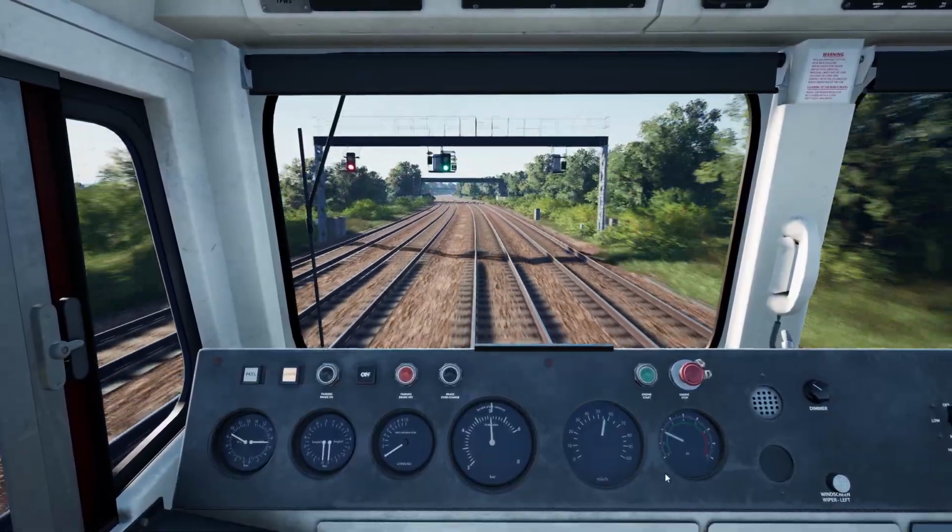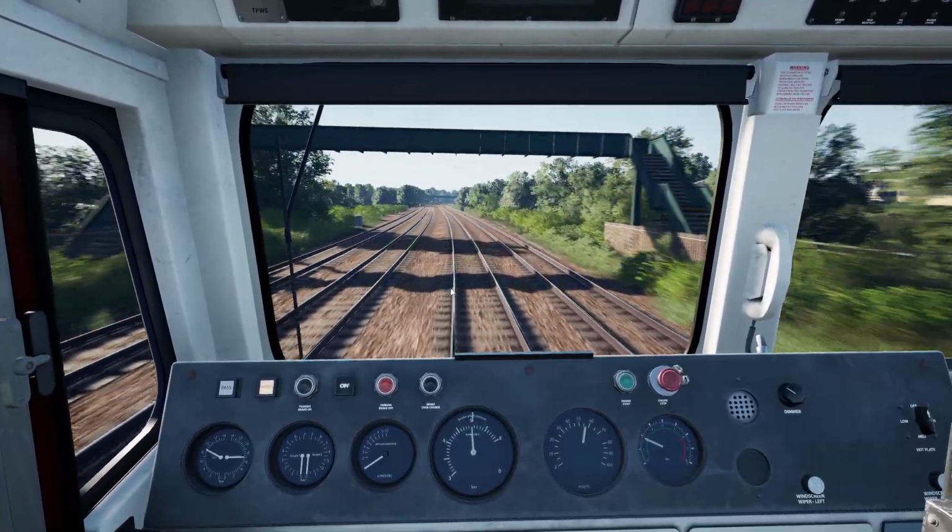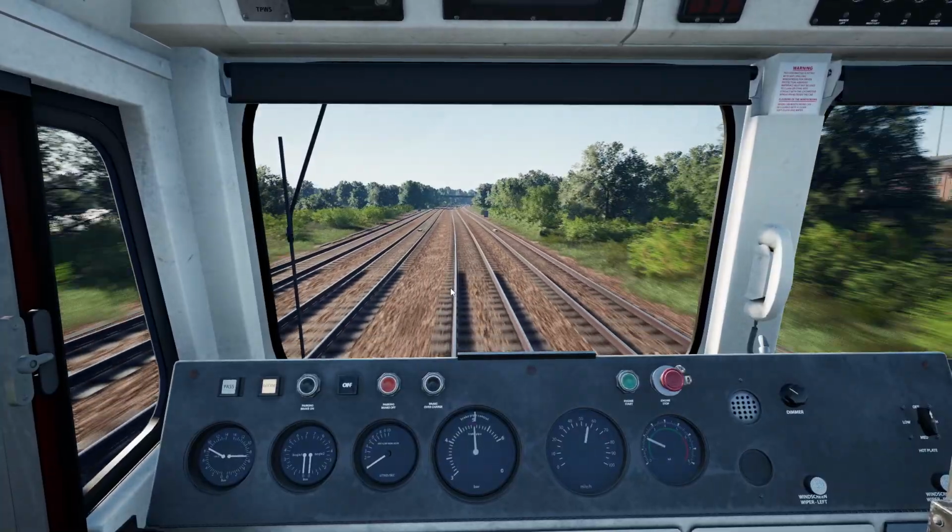So, we've got 55 on. 60 is our maximum speed today. So I'll keep the power where it is because we're not really accelerating. We're sort of just cruising here.